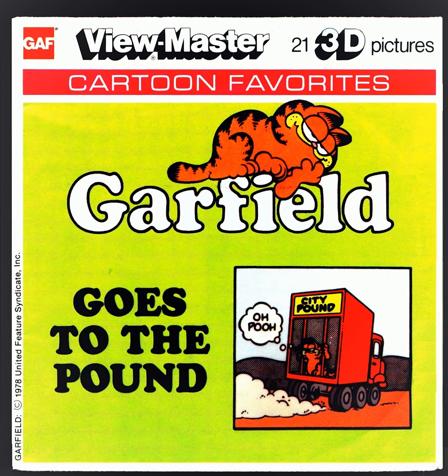VIEW-MASTER Reel 3. Picture 1. Locked up. Picture 2. How would Garfield like that? Picture 3. Dreadful thoughts. Picture 4. Crunch. Picture 5. Escape. Picture 6. Home safe. Picture 7. A truce.